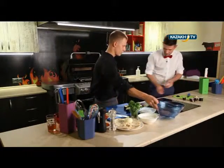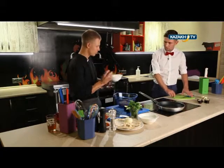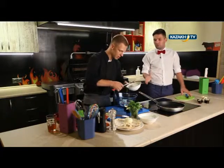Let's make the stuffing now. I'm ready. We should mix ground meat and boiled rice together. The amount of rice should be about 30% of the volume of ground meat. Yes.